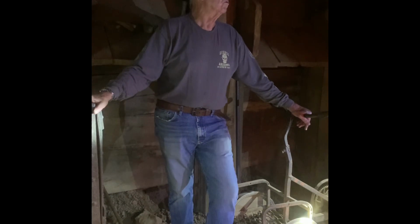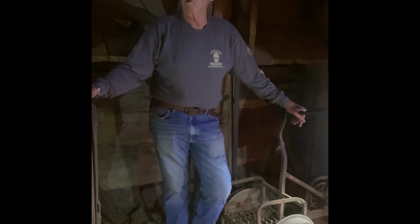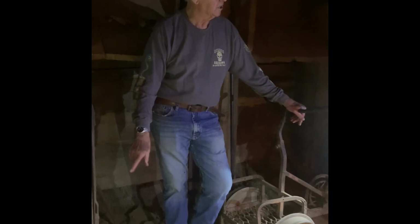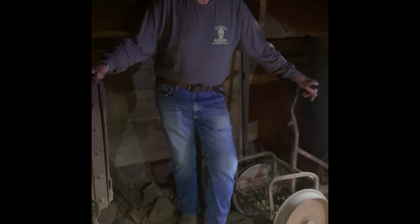Then they brought the mules down. Now the mules were taught on the surface to pull 4 of these cars. Well, everyone knows a mule can't count, right? But they were taught to listen to the chain. When that mule would hear that 4 chain rattle like that, he would take off on his own to go dump.